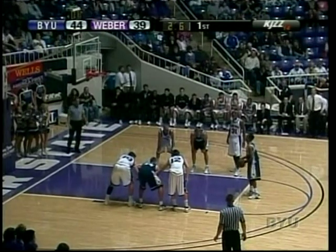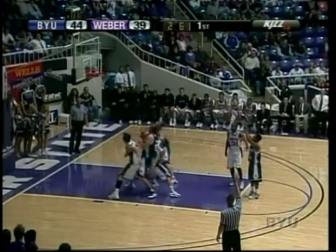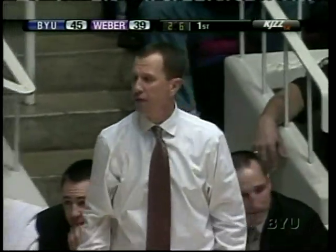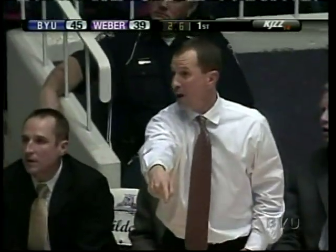So at the line is Lamont Morgan Jr., an opportunity to add to the BYU lead that's 5. Yeah, Lamont Morgan Jr. been real solid for BYU these first 6.5 games. He's going to get the bonus. Front end of the 1-1 converter. Randy Ray still coaching. Says, hey, we got 2.6 seconds on a make. Be smart. Let's push it up the floor. Let's get a look.